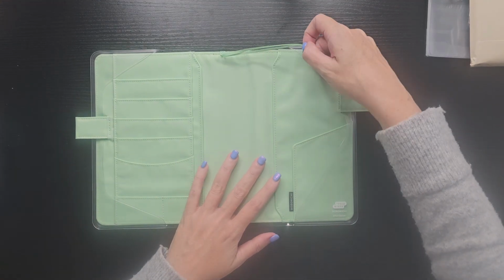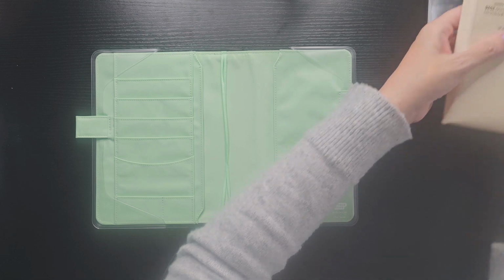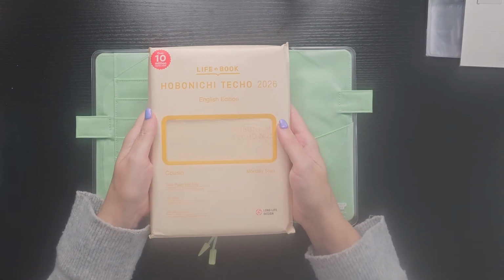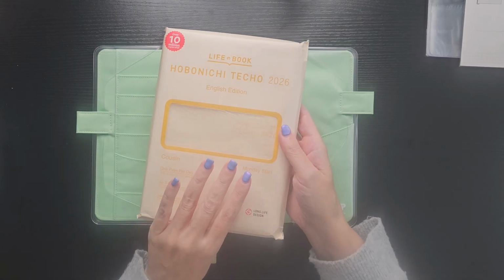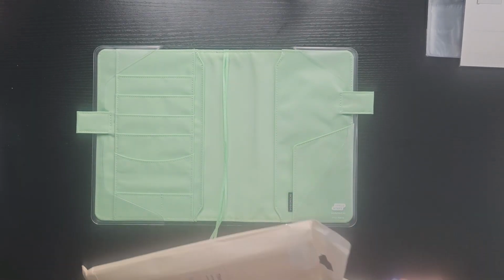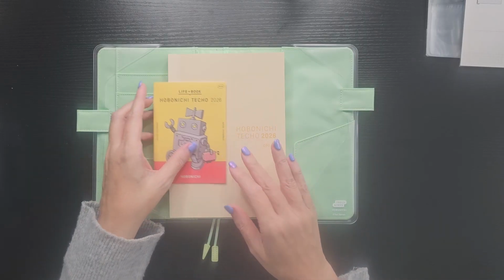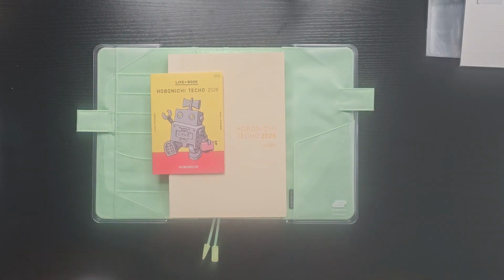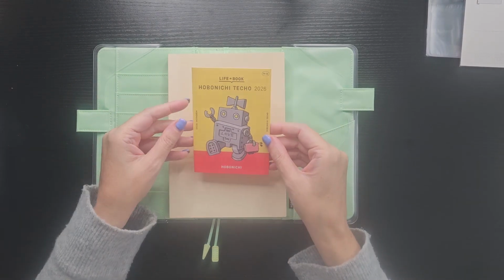So yeah, that's my A5 cousin cover. And speaking of which, here is my cousin. I got the English edition. So again, let's get this open. Here we go. I've not had a cousin before. So we'll have a look at this in a second.